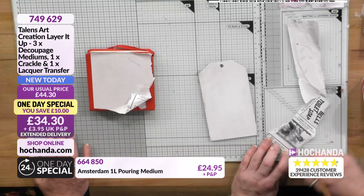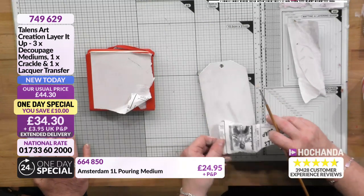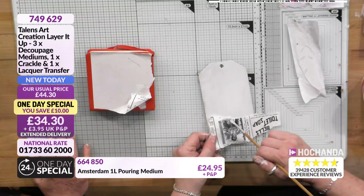She looks a bit dodgy here, doesn't she? I don't think that picture's very good. It's probably not the best picture, is it? She's got a skinny waist, though.